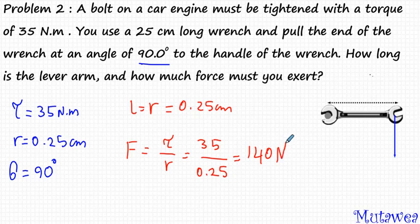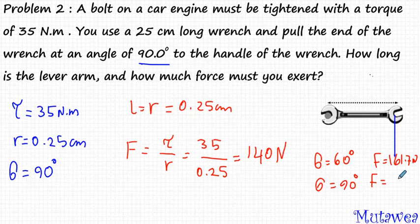This equals 140 newtons. So when theta equals 60 degrees, the force we need to exert equals 161.7 newtons. And now when theta equals 90 degrees, the force needed to do the same torque is 140 newtons only. So we see if you push perpendicularly, it will decrease the amount of force you need to do the same torque. Let's see the next problem.